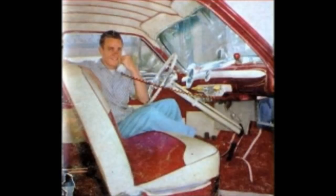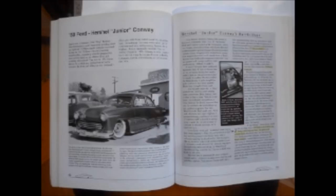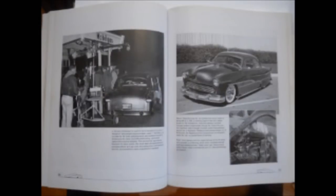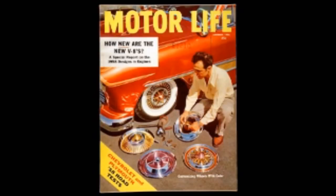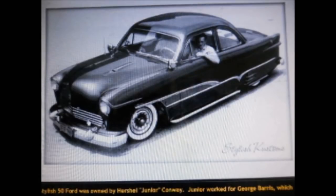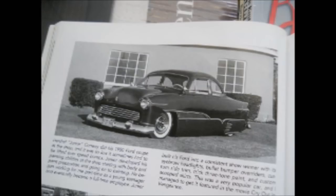I contacted Junior, who is now 72 years old. Over a period of 18 months, we collaborated with Junior to capture his 50 Ford Coupe, including all the not-so-perfect things that were common back then in those days, especially if you were 17 years old without a lot of money. I'm including pictures of the build as well as the music that would come from the radio back then in 1957 and 58. I hope you enjoy what we've created.